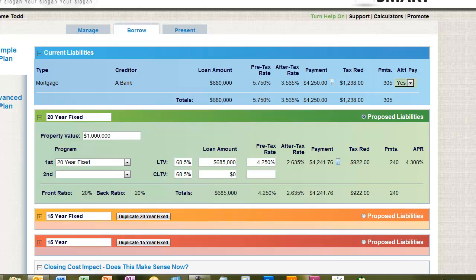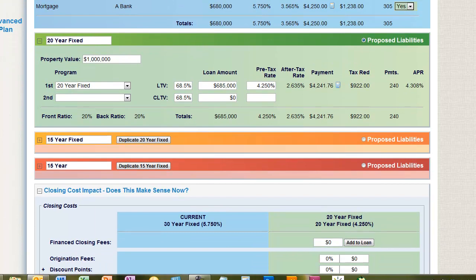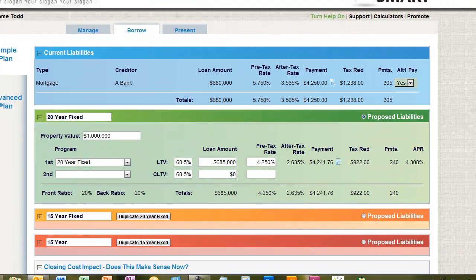Create a case study like this. Show it to the advisor as a best case scenario or a current case scenario for their client, and then let them know that this is something that you can do for them today.